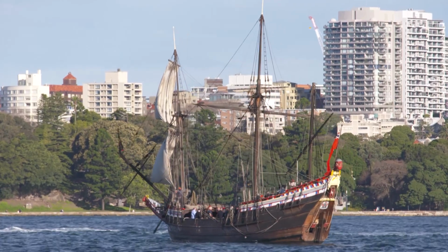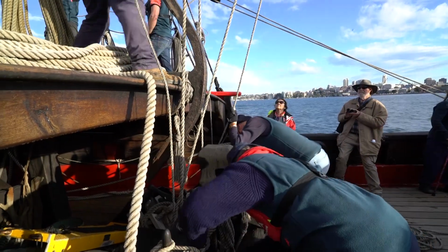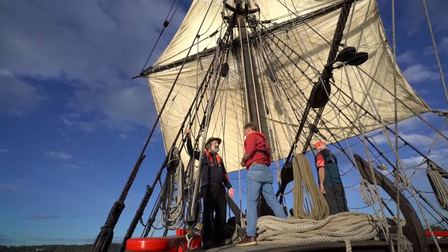Because it's licensed to carry passengers, it's got engines, it's got a freezer, it's got a modern galley with a gas stove. And we still don't have hammocks, but at least they let you put a proper bedroll out, as opposed to just sleeping on the hard deck with a scrap of tarpaulin over you if you're lucky.